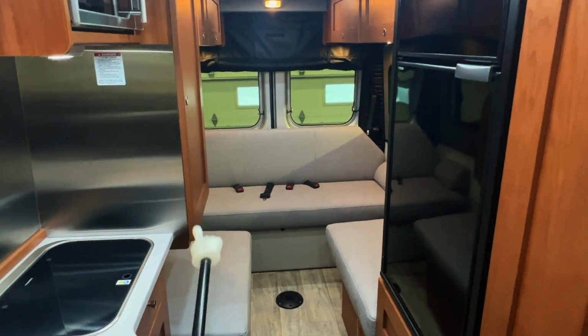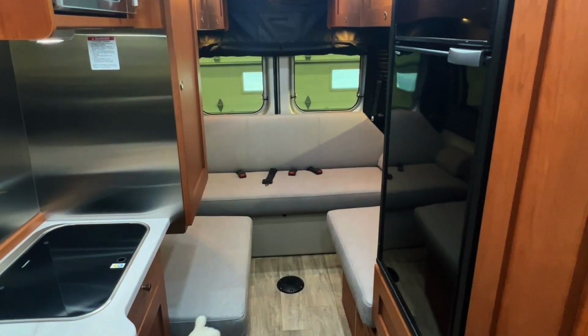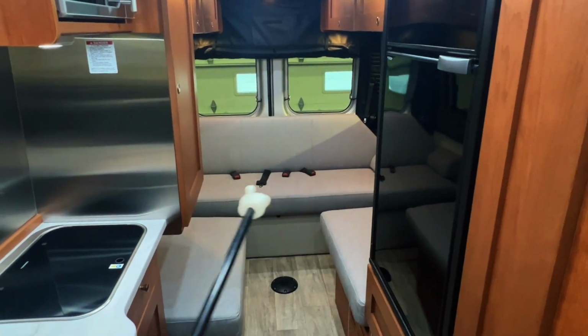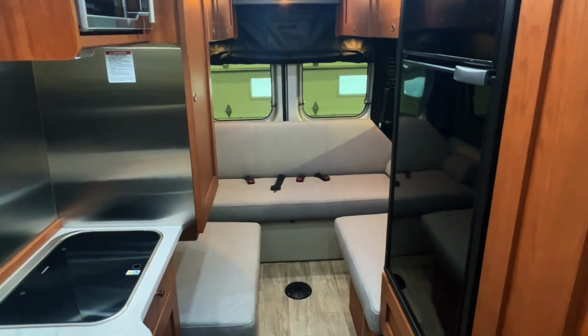We'll check out here in a little bit. We've got the optional forward-facing sofa here on this Play. You can also order this with 2 permanent twins. We've got 3 seat belts here on the optional forward-facing sofa. We got 2 up front, so a total of 5 belts in this unit.